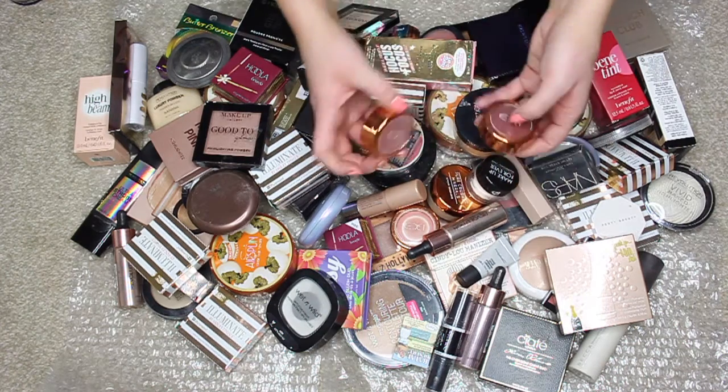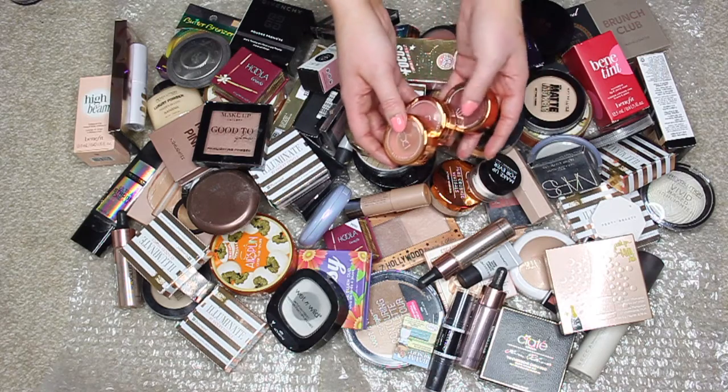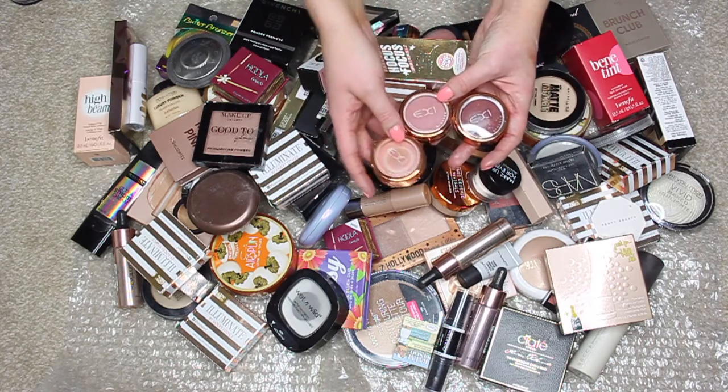Then I have some blush from EX1 as well, and I think I have 3 of these. I swear I had another one, but I don't know where it is. But I have these 3.